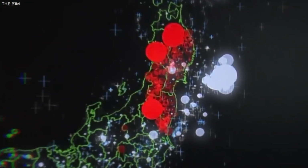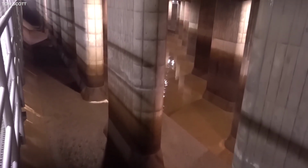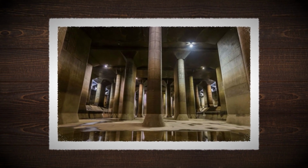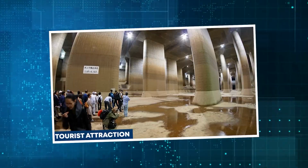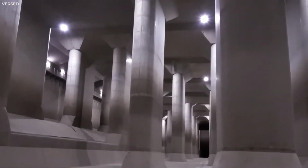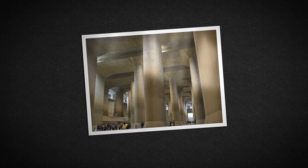Furthermore, with climate change realities looming, this massive, powerful investment in flood protection stands as an essential shield for future generations. Tourist attraction. The Tokyo flood tunnels, especially the so-called underground temple, have turned into a surprising tourist attraction for visitors from around the globe.